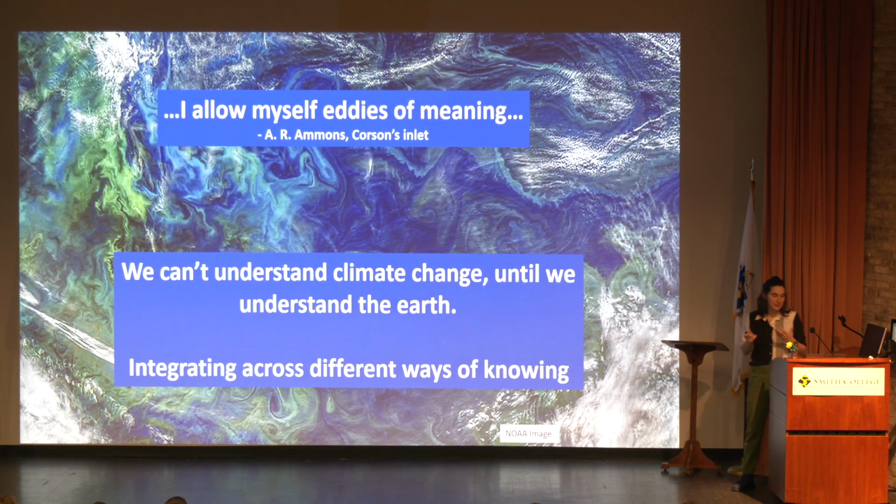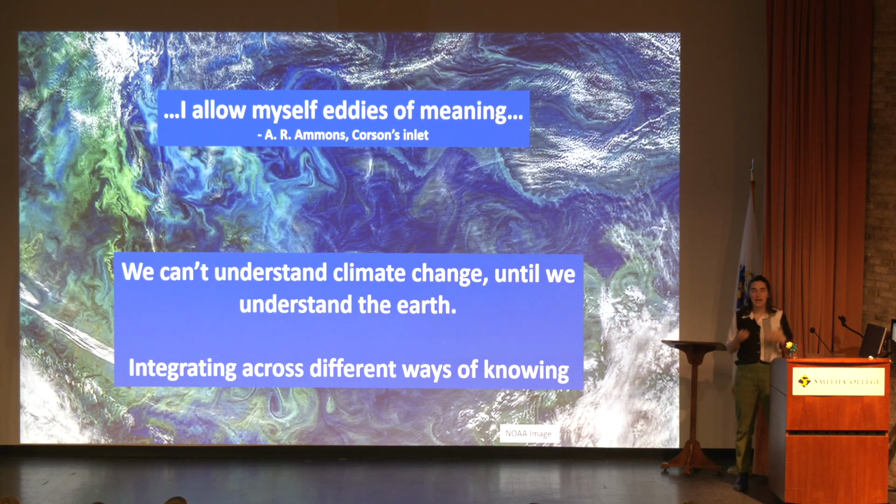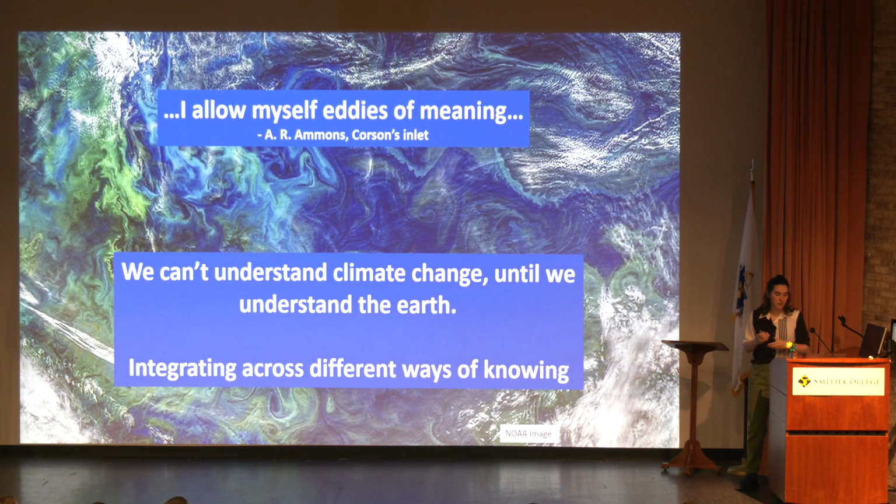And I really fundamentally believe that we can't understand climate change until we understand the Earth. And we can't understand the Earth through one discipline alone. I don't think looking at scientific papers or doing scientific research projects will give you the full, robust view. I think it takes all different types of perspectives. And this is why we integrate across different ways of knowing.